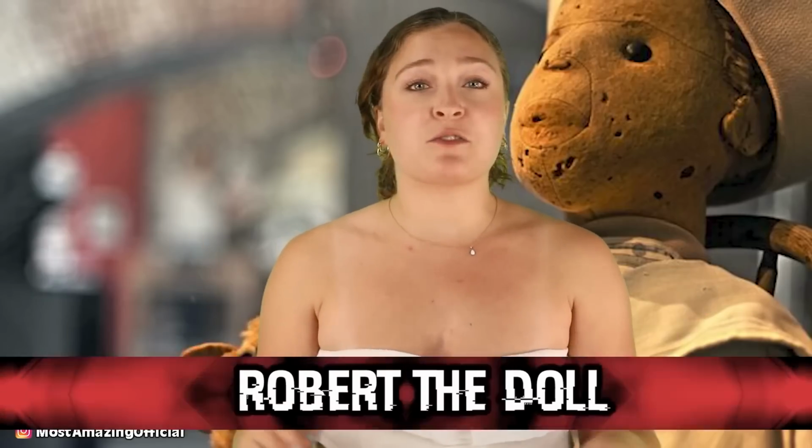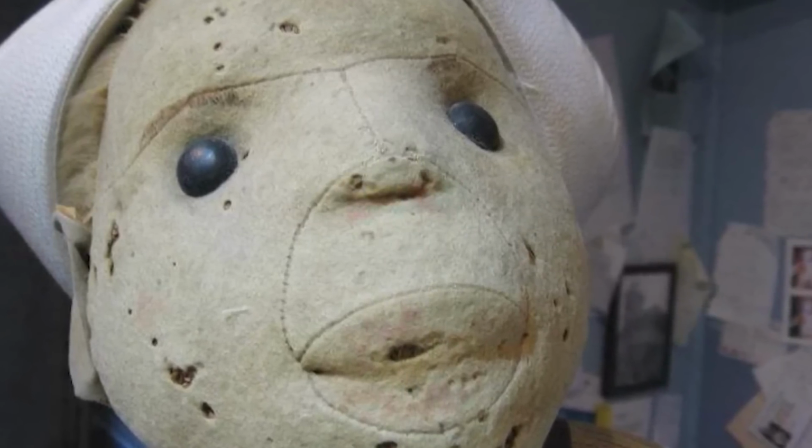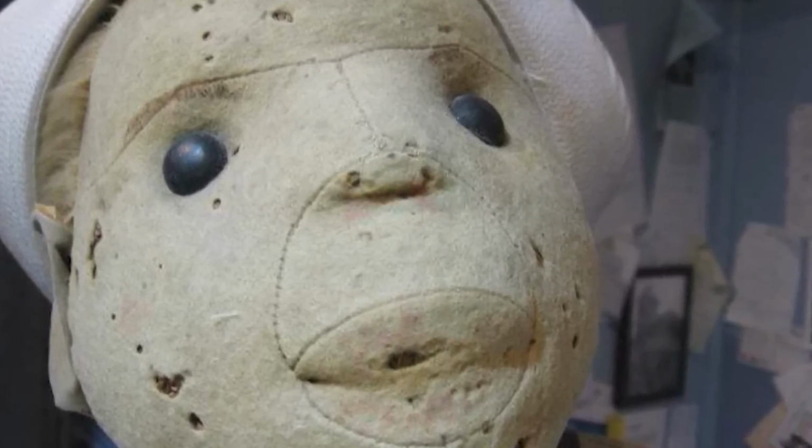Annabelle gets a lot of attention for being a haunted doll, but Robert is just as terrifying. Robert the Doll was a childhood birthday gift from a grandfather to his grandson, who was also named Robert, but more often went by Gene.